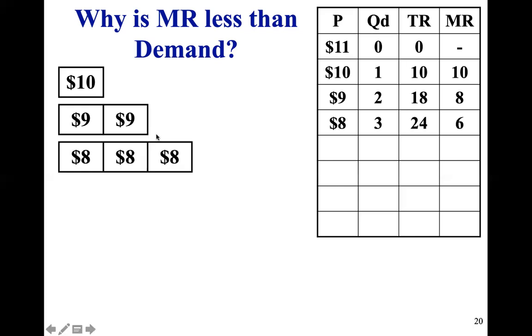And if we keep lowering the price, the same thing is going to happen. If we lower the price to $8, quantity demanded is going to be 3. More people are going to be willing and able to purchase at $8. That's going to give us a total revenue of 24. But now look, our marginal revenue is only 6.